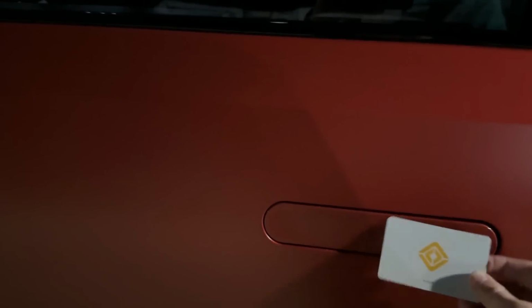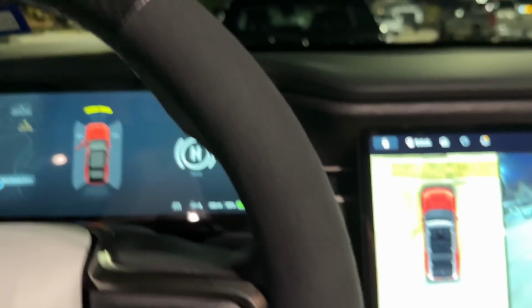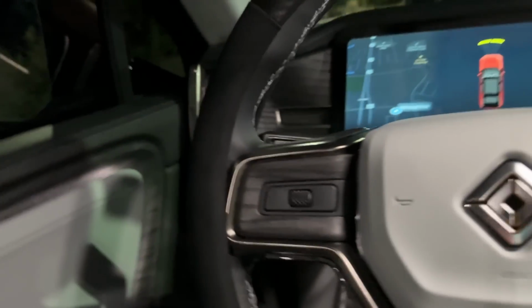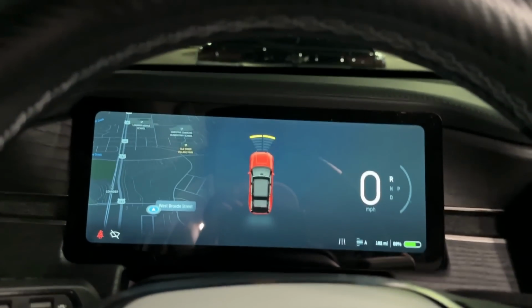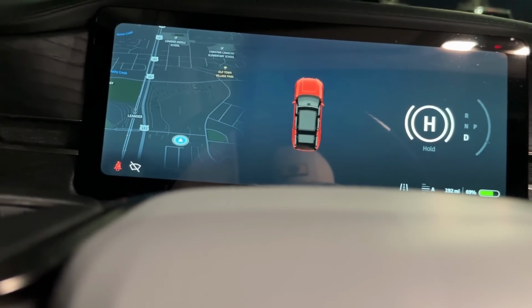Also a nice feature, if you unlock the door with the key card, you don't actually have to tap the key card to start the car. I can just get in and turn it on immediately, so I don't have to tap it against the door to get it to start. If you unlock it with the key card, it automatically starts up for you, so you don't have to tap the key card against the door again, which is actually the best feature ever.